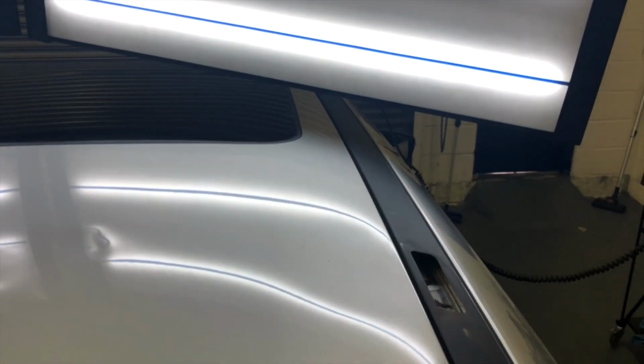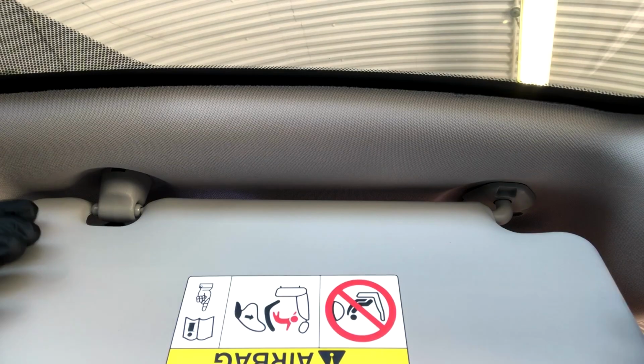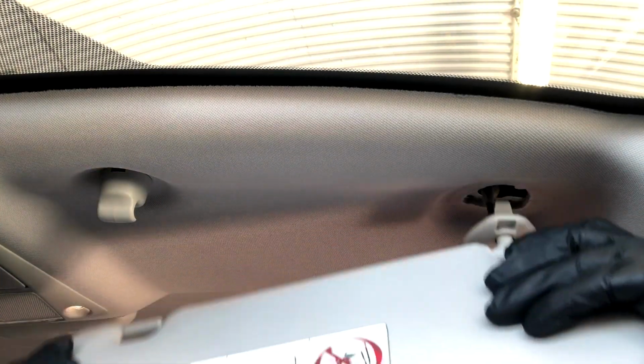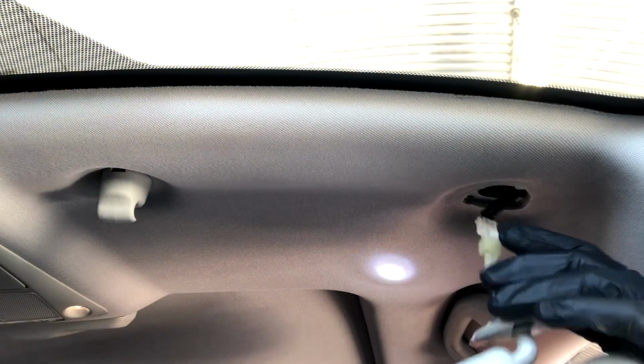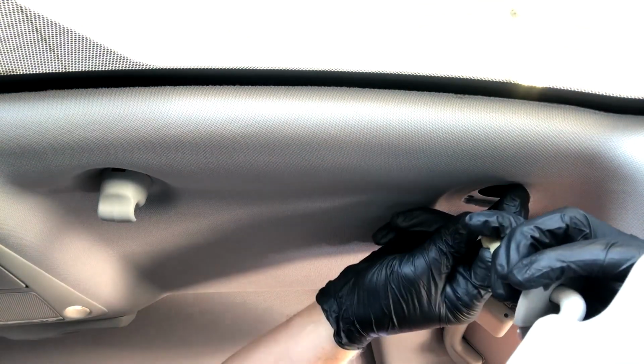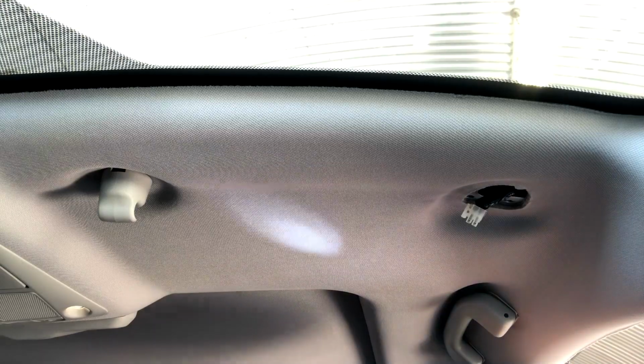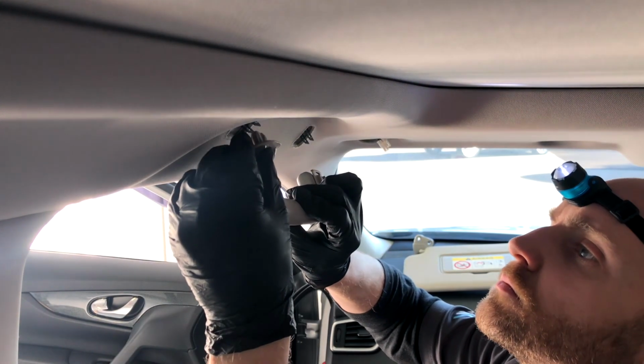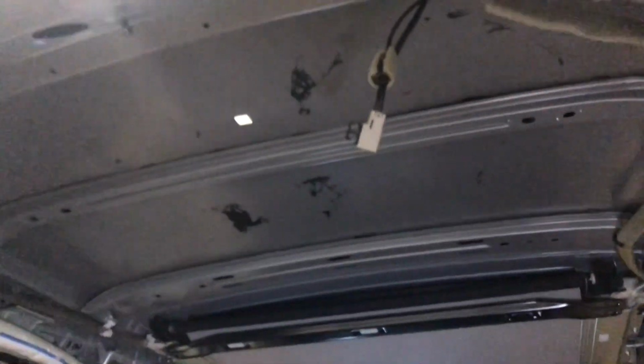For paintless dent removal to be effective, we need to access the underside of the panel so that we can begin to gently massage the dents out. To do this, we need to remove the headliner, which means removing all clips, sun visors and grab handles so that we can clearly access the underside of the panel with all of our tools.